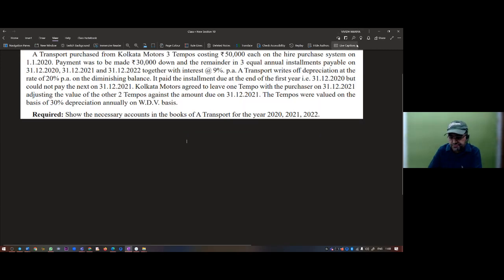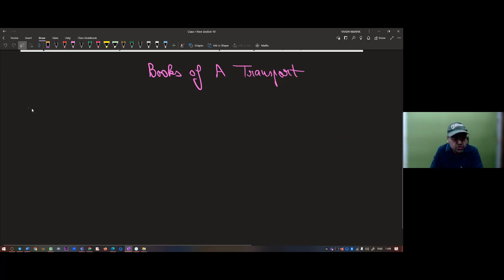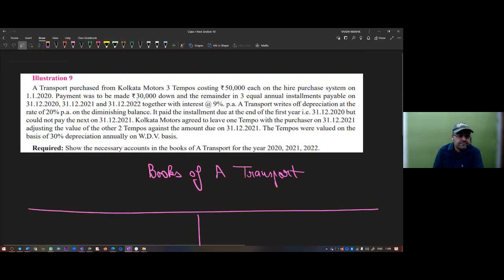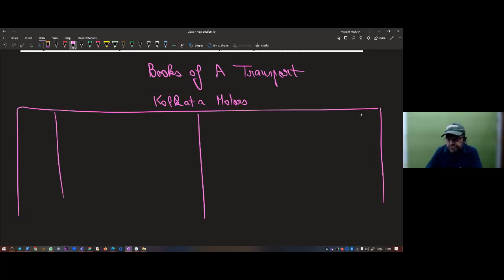Let's do it. You will say books of A Transport. In the purchaser's books, you will make the account of the vendor, Kolkata Motors. Very interesting, very easy chapter.